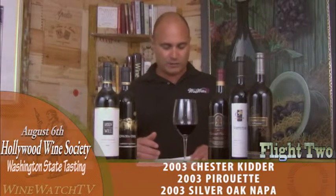Really had the most concentration and the most complexity of this wine. It did have that characteristic dill that you get from Silver Oak and American oak, and a really nice bottle of wine, though. Very forward, but still, like I said, really rich. And the Pirouette was nice as well. Probably my least favorite wine in this flight, but they were all excellent wines, as was everything on the table.